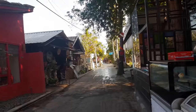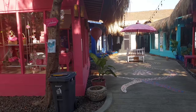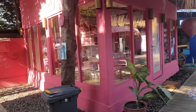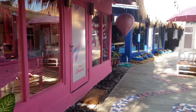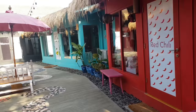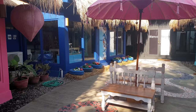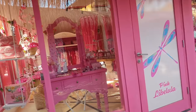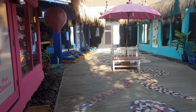Now right across the way, it probably doesn't show up as much unless I filmed it at night time. This is a little shopping area, and each shop is a different color. So this is pink. Lebulula, I can't see all the names. This is red chili. Go green. Blanco negro and feeling blue. It's a very different shopping area to what we've seen in any other parts of the Gili Islands for sure. And each shop is themed to those colors.